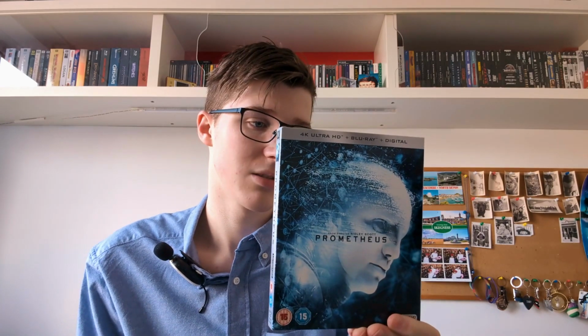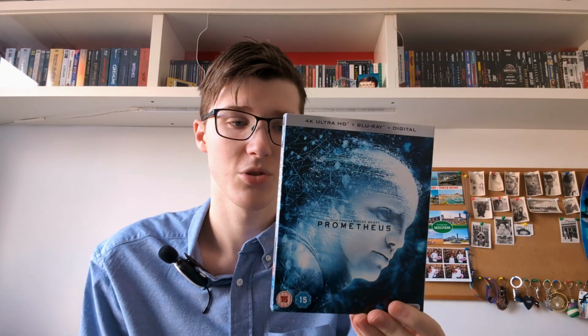There's some weird character choices and some really stupid and forgettable characters in it. Michael Fassbender is a standout in it. And you got Alien Covenant, which is again alright. I don't remember this one as much as Prometheus, but got a nice embossed slipcover here. And then finally the most recent one that came out last year, Alien Romulus.